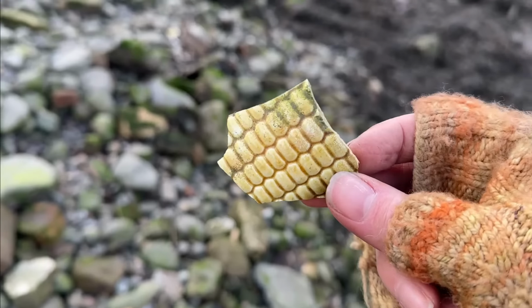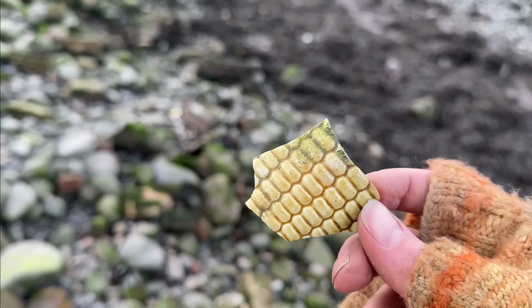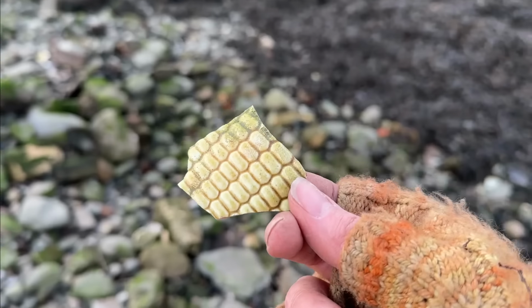We keep meaning to make like a sweet corn pendant or something out of this. I haven't got around to it just yet.